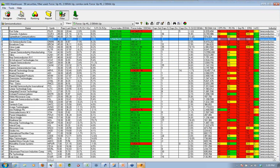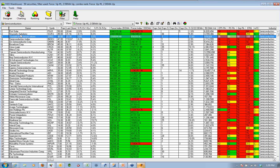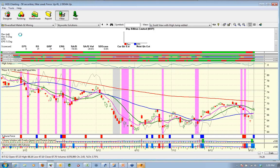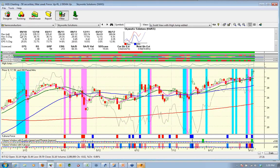Semiconductors, then we'll look to the dark side, and we'll show you some other tricks. My favorite semiconductor here, let's look at Spreadtrum. Oh, Skyworks and Spreadtrum. I'm not going to look at First Solar. I don't like the second name, Solar. So Skyworks, I believe, is a supplier to Apple. And we're going to look at these two, and if I don't like one of them, I'll look at Cirrus.